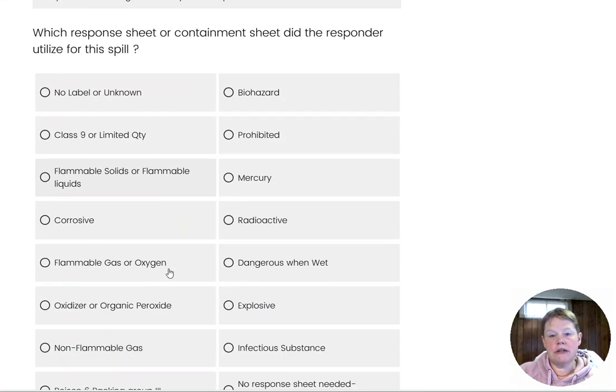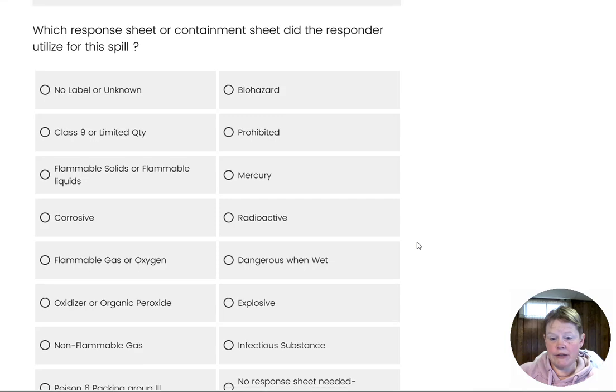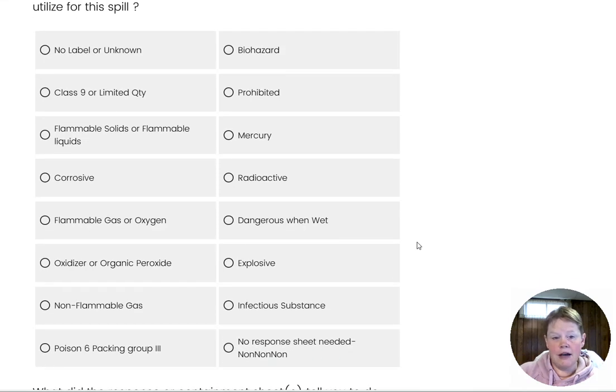So which response sheet or containment sheet did we utilize for this spill? Well, I kind of gave you the hint. Actually, it's this one. So prohibited, and I'll go in and change it, activate chain of command. If we go to our containment sheets here, it's page 17, and it says right up here at the top, prohibited hazardous materials or responses requiring activation of the chain of command. So we're going to click that prohibited one.